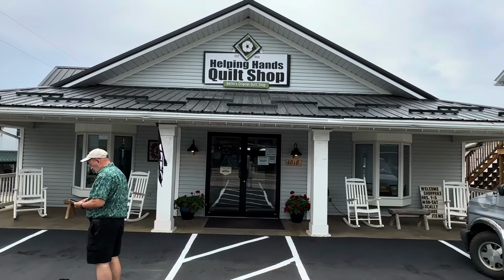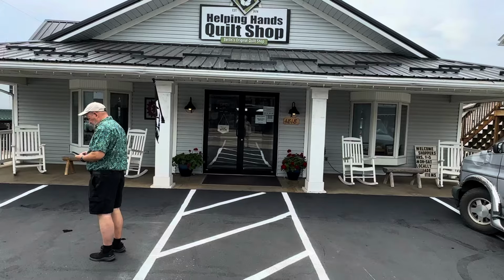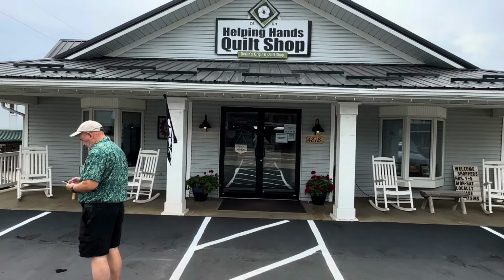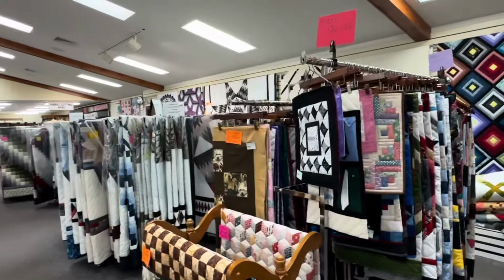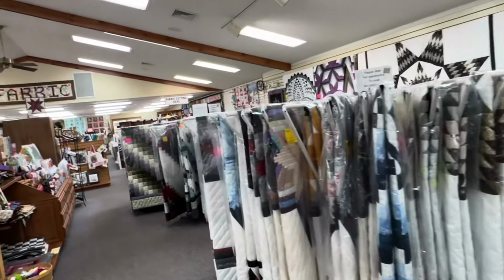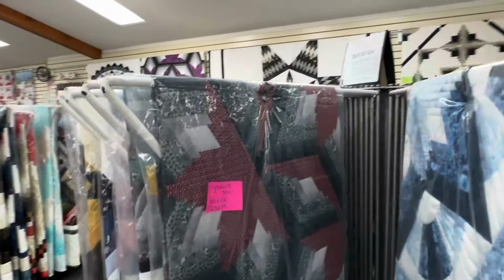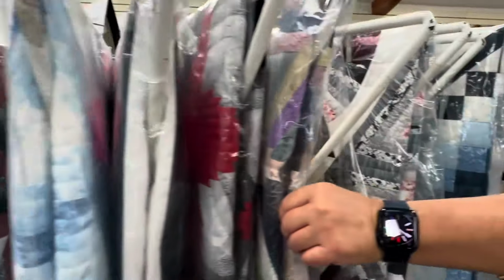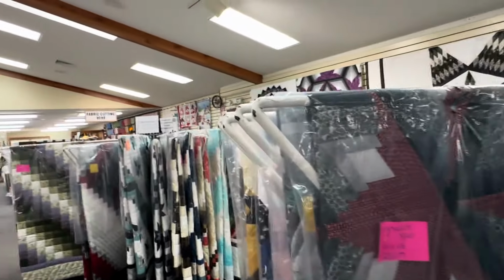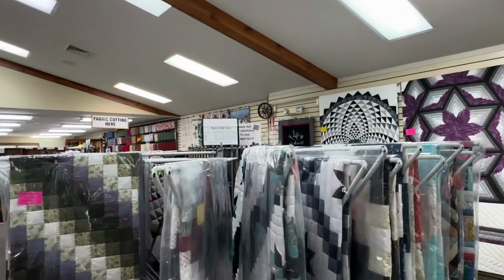So this is the Quilt Helping Hands Quilt Shop, and we're gonna go inside here and see what there is. I already spent a lot of money, but what the heck, what's a little more? So we're inside, and they have a lot of quilts here for sale. And these are real quilts. $12.30. Yeah, that's more the price than like that other place. I think those are fake quilts. And they're bound like normal quilts.